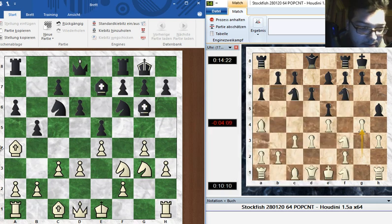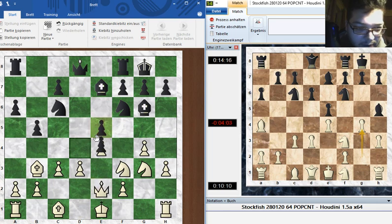and bishop here followed up with d5. Queen d2, pawn takes. You could go knight takes here. Could also go pawn takes, which is probably better. Pawn takes. Knight h5. Okay, leaving the bishop there.